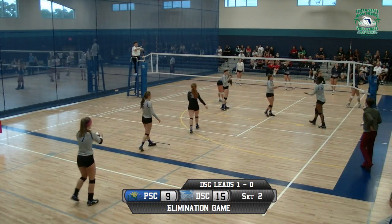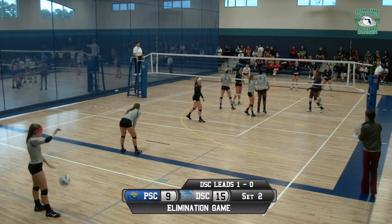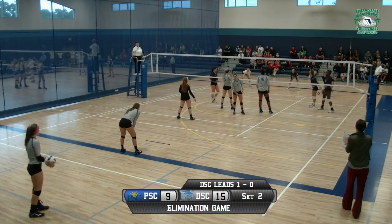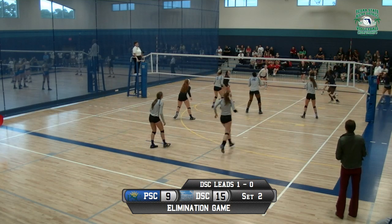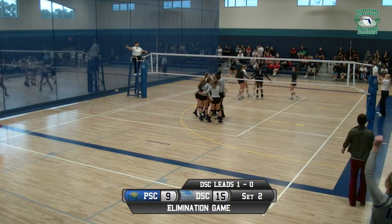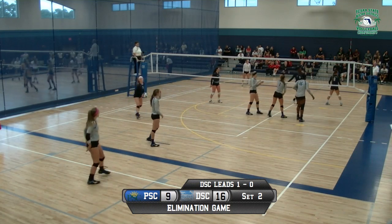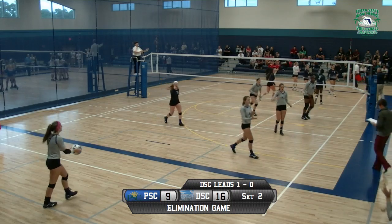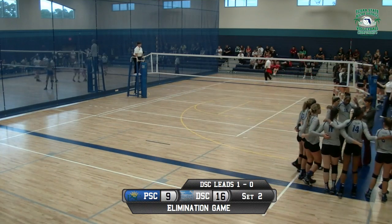Daytona executing beautifully the free ball over the net. Quick pass and a quick set. Leads to a kill for Roberts. And an overpass. Kotke swings and gets it. Great swing from Kotke on that overpass. And Pensacola wants another timeout.